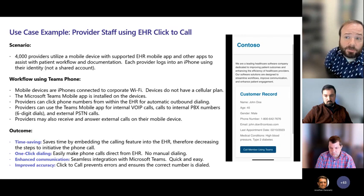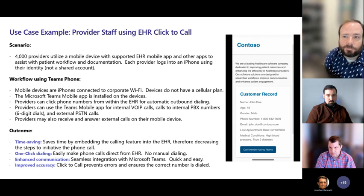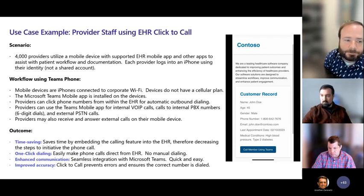And then we can handle inbound calls. So if we do want that provider to receive an inbound call, we can absolutely do that. Typically, we just talk to our customers about what is that expected workflow. If we're masking with a hospital mainline number, calls going back into the mainline number, how do we deliver that to the clinician if that's the desired approach there?